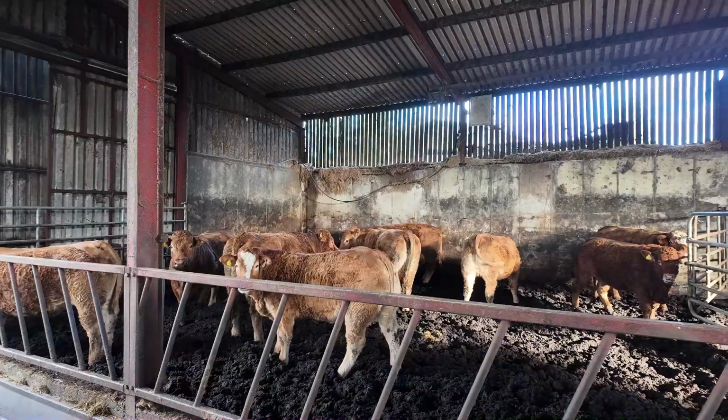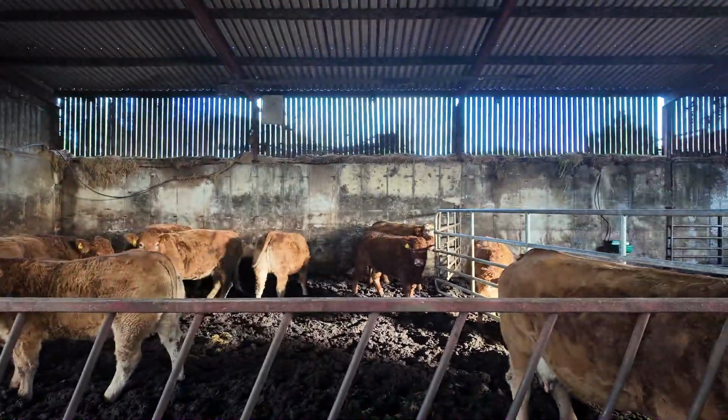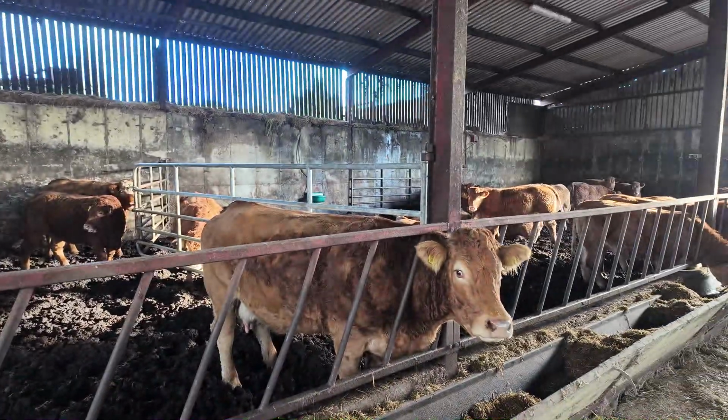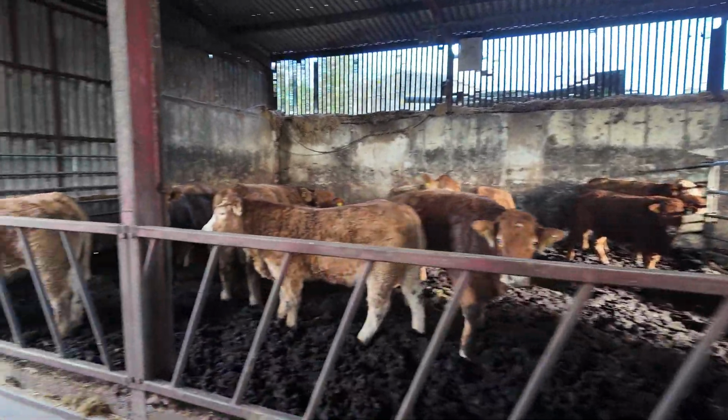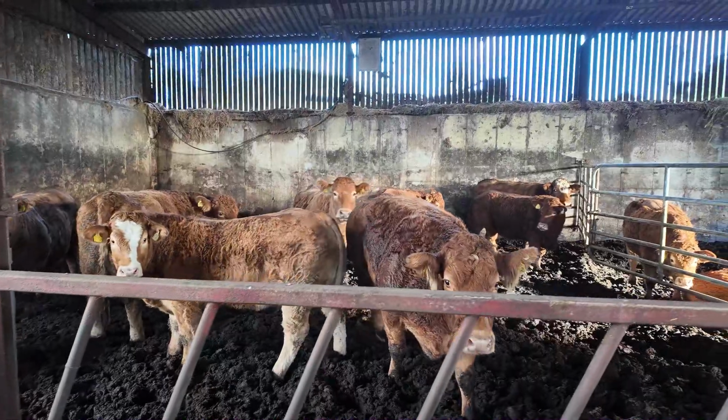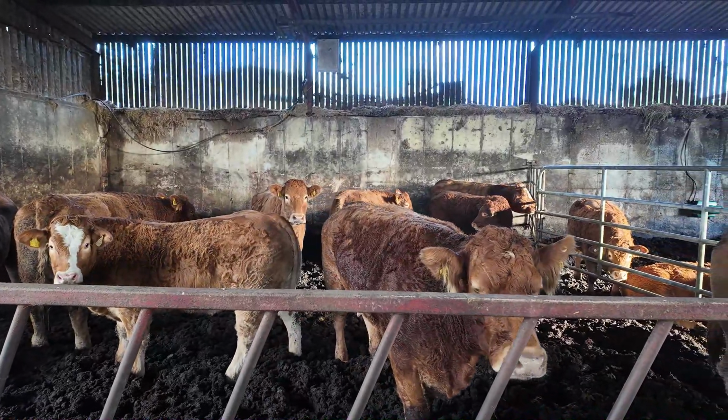Yeah. So up here now, we have a couple of old cows. We have a pen of old or cull cows here now that we're going to fatten on. There's a few heifers in here as well. The last of the heifers of last year's.